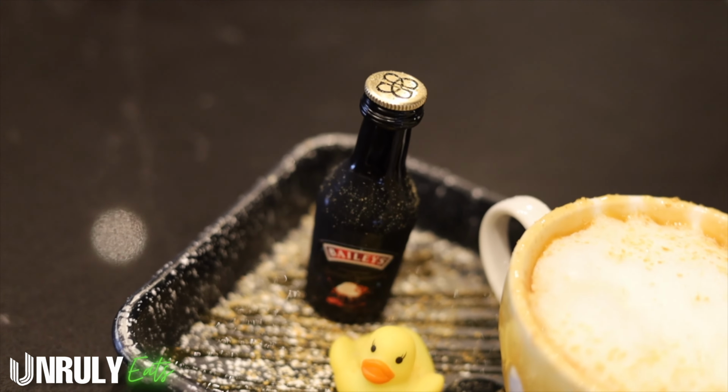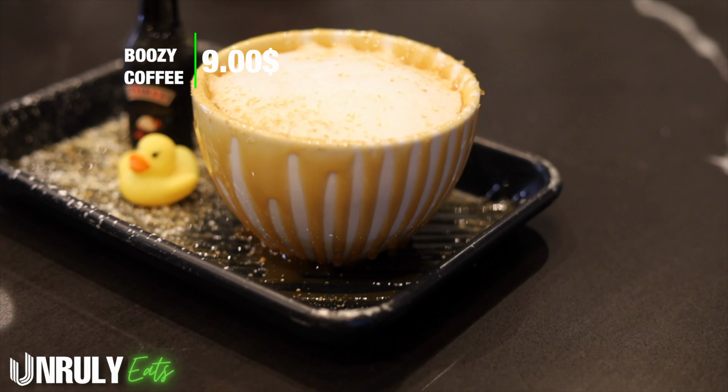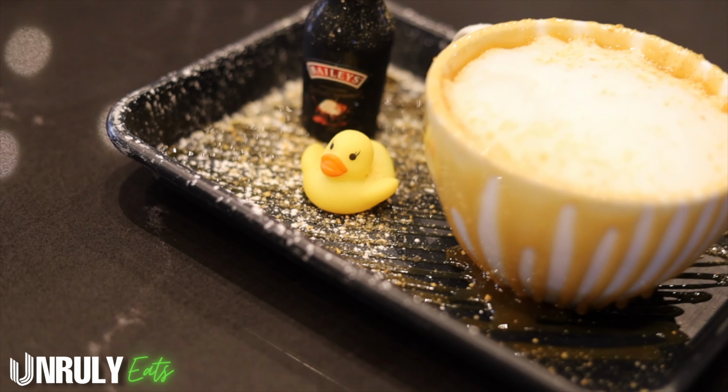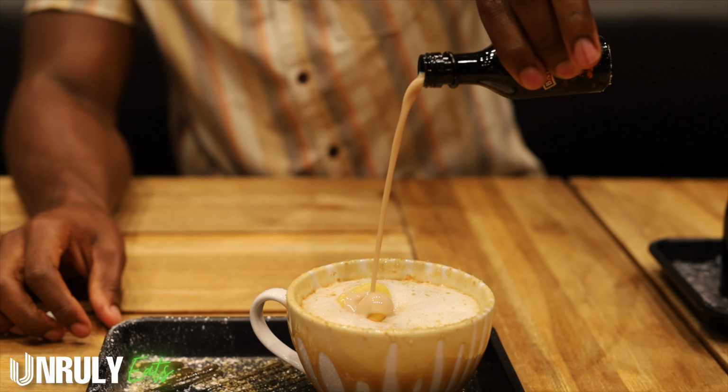All right, so now we have the cappuccino with the Baileys, as you can see. Same ducks here. And let's take the Baileys, crack that open. Right on, my friend.